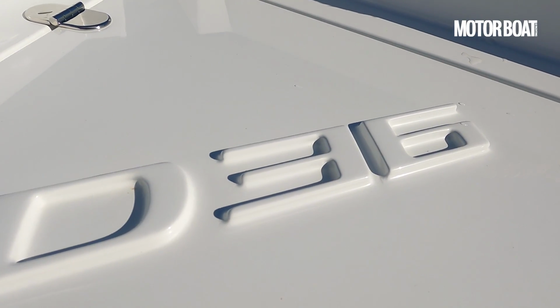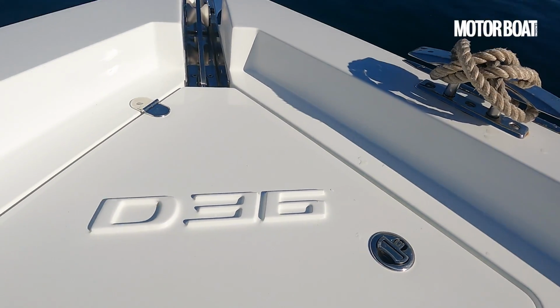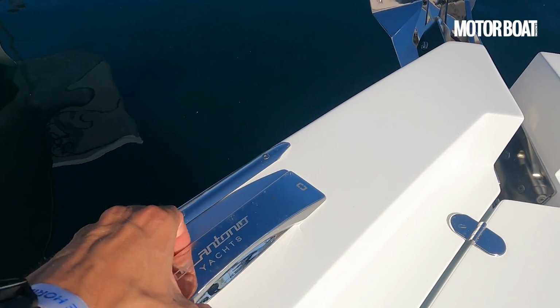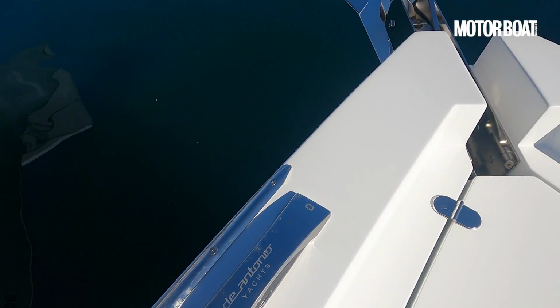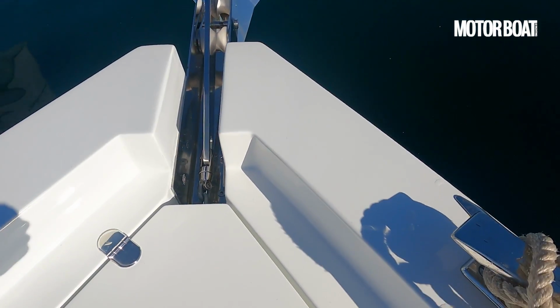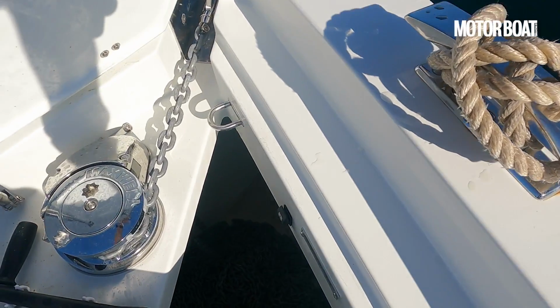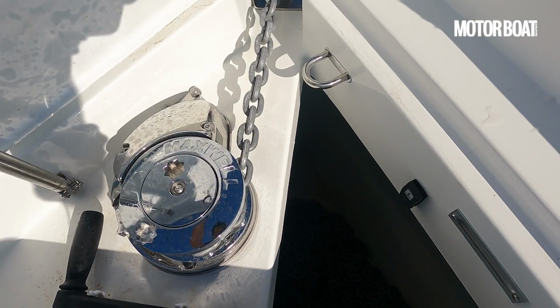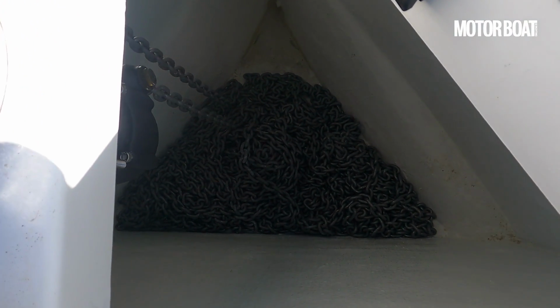D36 in raised mouldings on that lid. It's a very pretty thing. Again, we've got these lovely sunken cleats, heavyweight stuff, and a strip to protect your fiberglass. And it's practical too. It's neatly arranged. Everything is as you would have it. There's plenty of space for as much line and chain as you want.